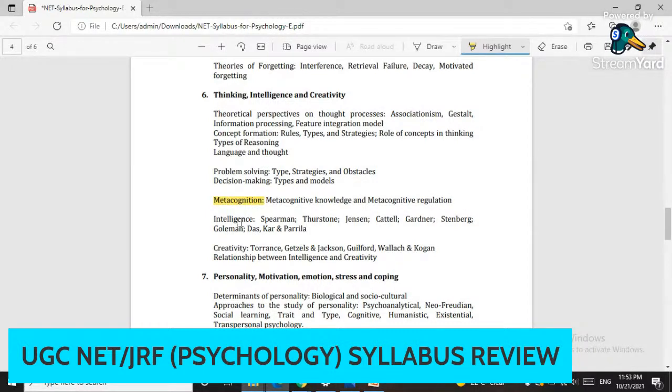Intelligence is also a very important concept, and various psychologists and scientists provided their theories related to intelligence. Here in this syllabus are Spearman, Thurstone, Jensen, Cattell, Sternberg, Goleman, Das, Carr, and Kelly. Now the next one is creativity: Torrance and Guilford, and the next part is the relationship between intelligence and creativity.